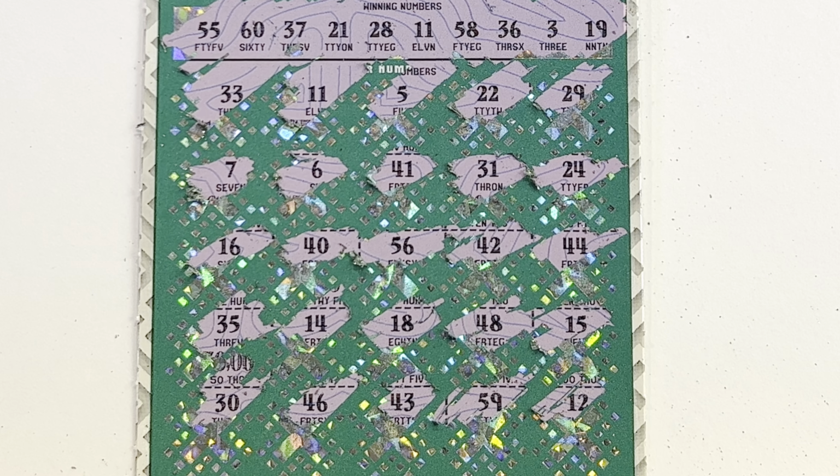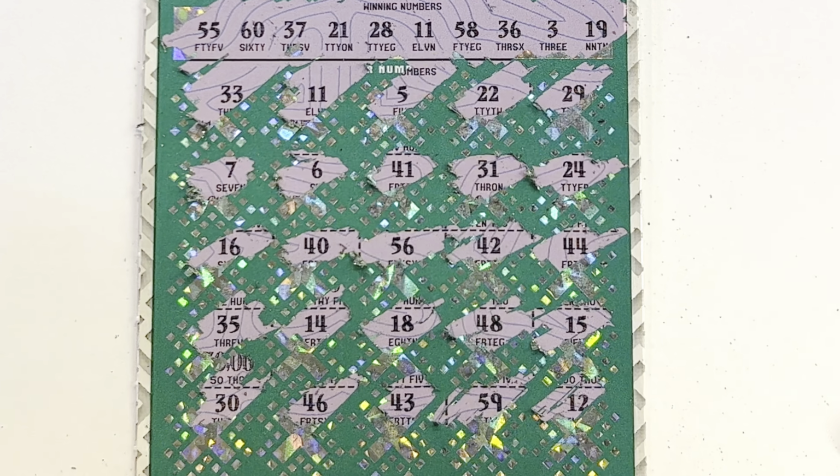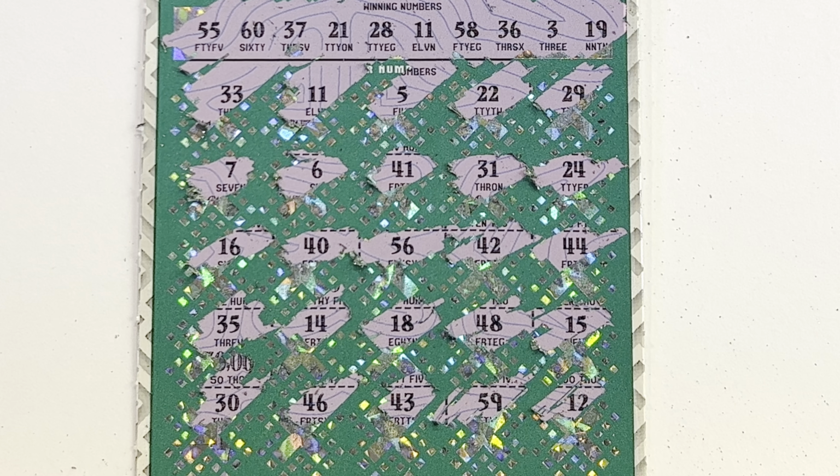Okay, so we do get a winner on our last ticket. We have our number 11. Just the one winner on the ticket, but that's all it takes. 11 could be the grand prize. Let's scratch it off, see what we have.